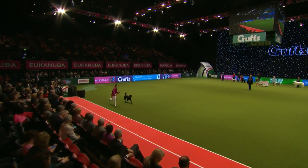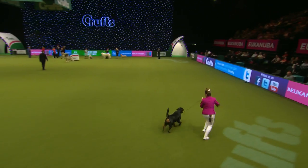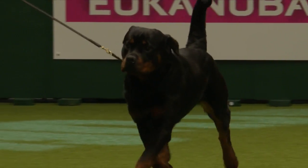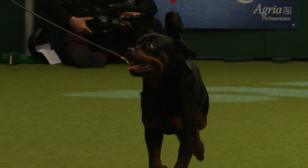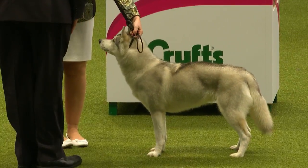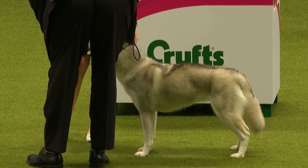It's always a joy to see these young dogs that have done so well in competition and then get a chance to perform here in the main ring. Gives them a taste for it, because it must be quite daunting for them, really. This is a massive stage for them. We just have two to look at.